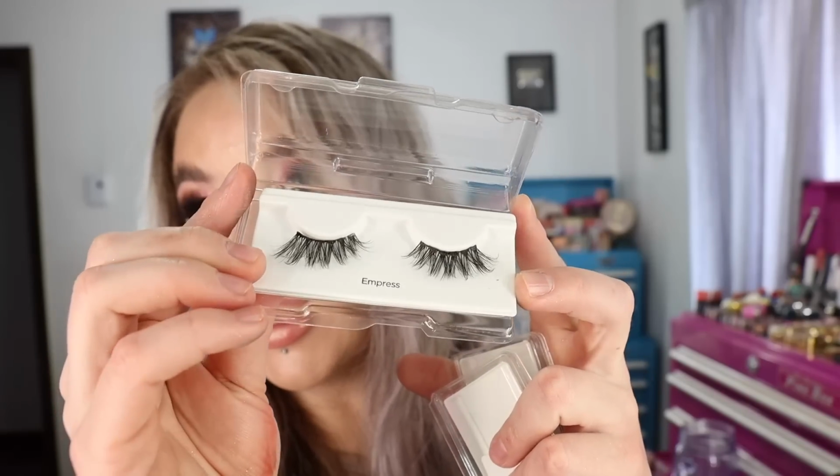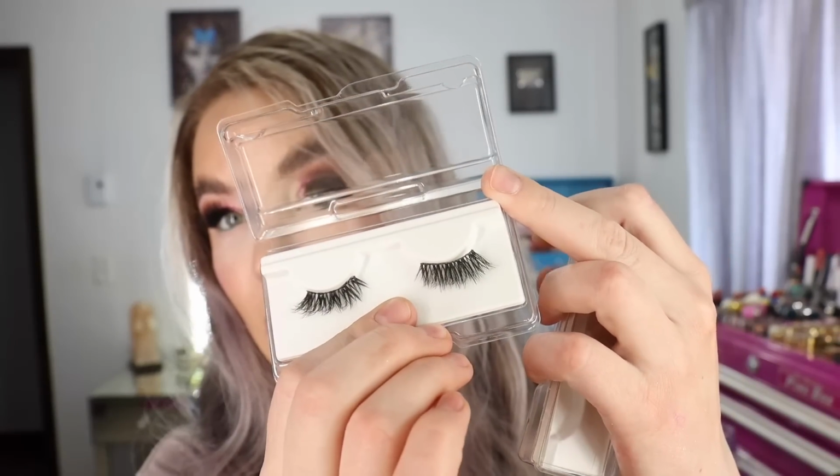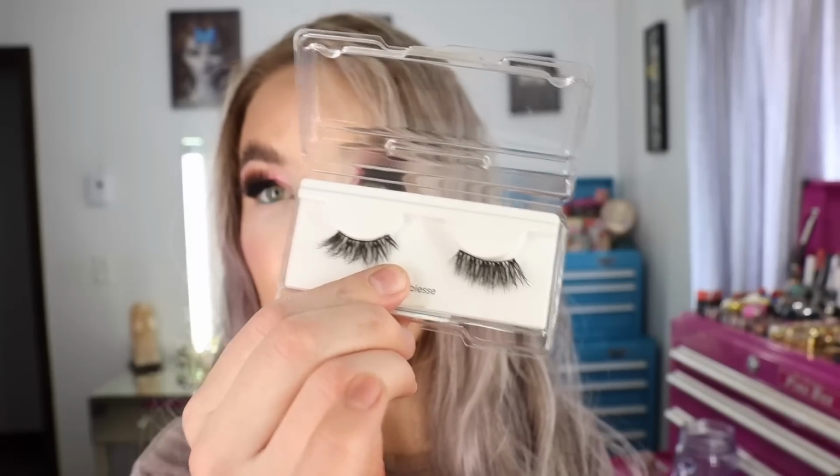So let's get them out of here. These ones are Empress right here, and they're long and really, really pretty. For being that long of an eyelash, very, very comfortable. They did tickle my hood a little bit, but other than that, very comfortable set. And then there's Noblesse, and these ones are a little bit shorter. But these ones actually packed a punch for being a shorter, more natural lash compared to what I normally wear. They had a really nice extra emphasis on the lash line. So these ones are also really pretty.